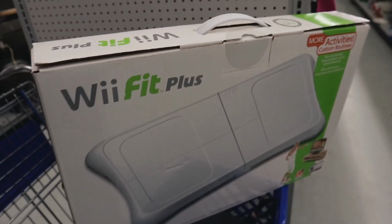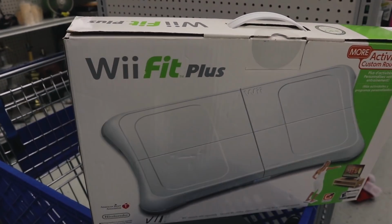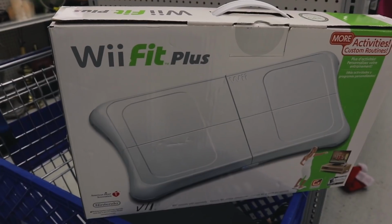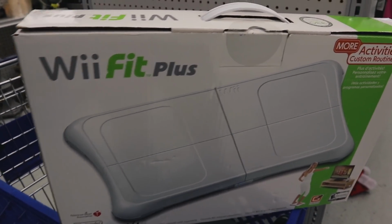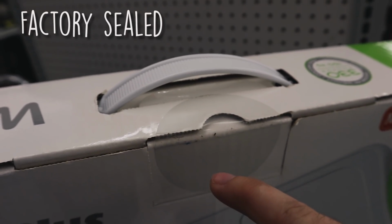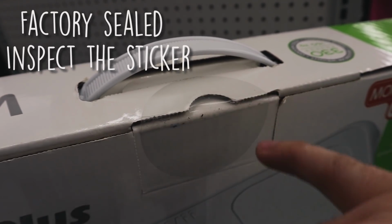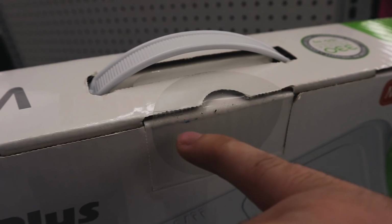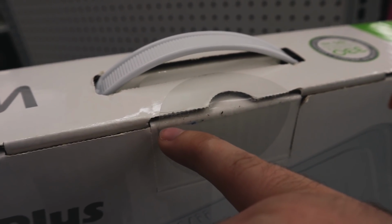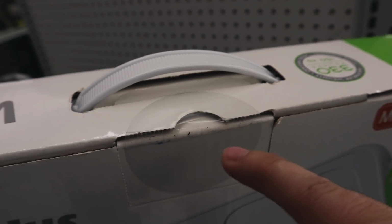Now I see WeFit boards all the time, but they're usually either out of the box or they are used. Picked up this box thinking this feels heavier than it normally is, because this thing is actually factory sealed. Anytime you find something you think might be factory sealed, always look really close to the factory sticker, because sometimes you'll see a secondary sticker underneath that has been cut and then they resealed it. This one has not been tampered with at all.